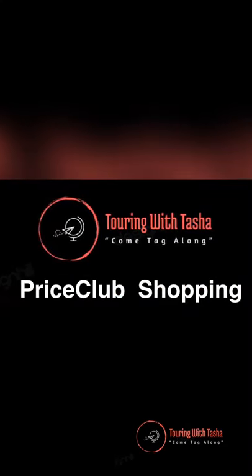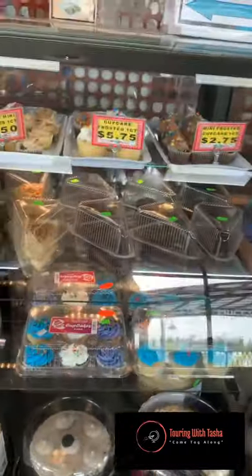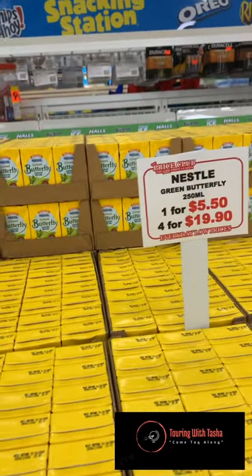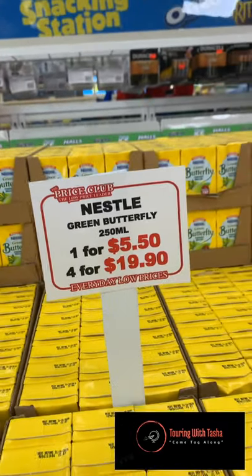Just so you know, there's sufficient parking. On entry, you meet the patio cafe. Here are some of their desserts that they offer. Get your trolley and you're on your way. Welcome to Price Club. And you have them here for less than $5 for four.